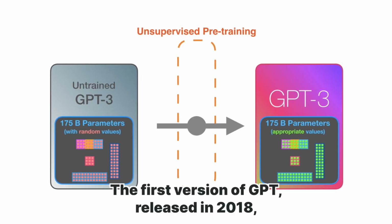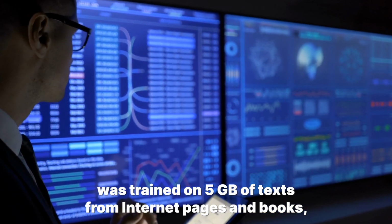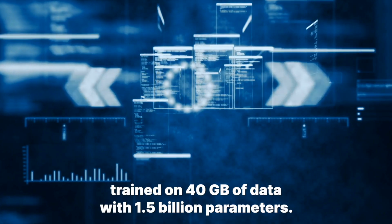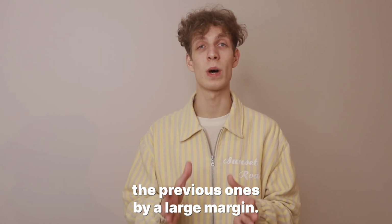The first version of GPT, released in 2018, was trained on 5 GB of text from internet pages and books, and its size reached 170 million parameters. A year later, a more advanced GPT-2 was released, trained on 40 GB of data with 1.5 billion parameters. But the third version of the algorithm surpassed the previous ones by a large margin.